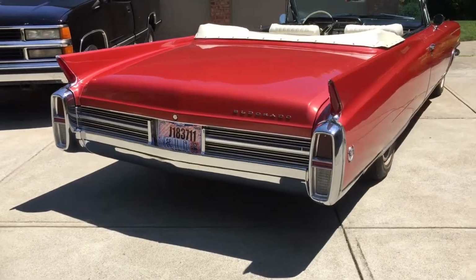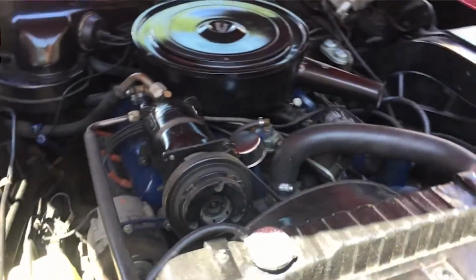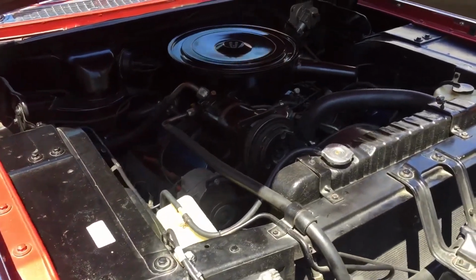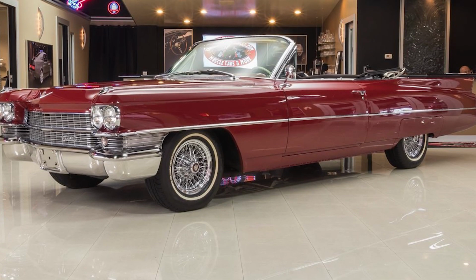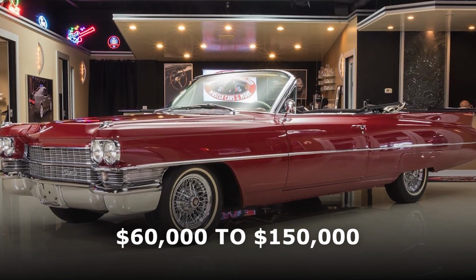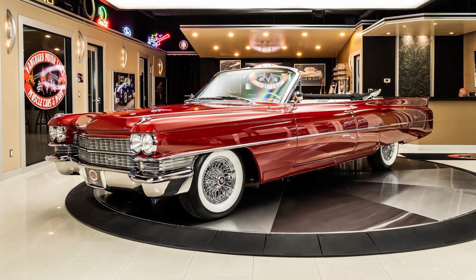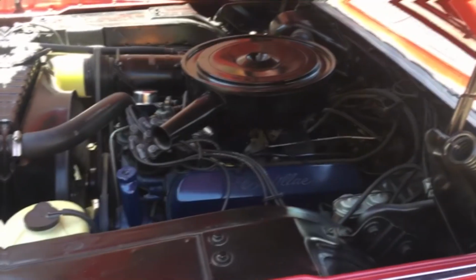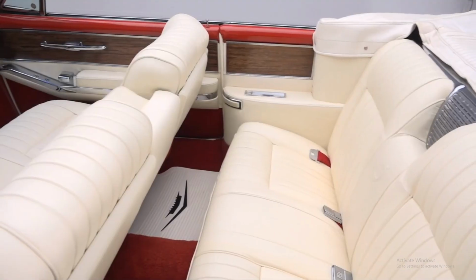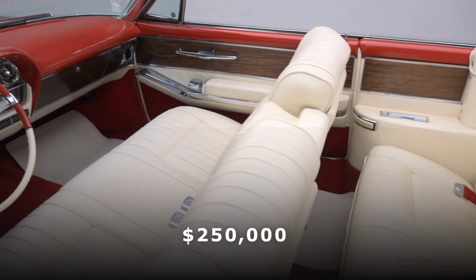Now back to Shaq's version, because of course, he wasn't going to drive a factory stock Eldorado. He had it completely customized, with lower stance and sharper chrome details. As for the engine, let's just say he gave it more kicks than it had in '63. The price of a well-restored 1963 Eldorado can range anywhere from $60,000 to $150,000, depending on how much work goes into it. Shaq's custom version, with the engine upgrades, interior refinements, and one-of-a-kind touches, could be worth $250,000 or more.